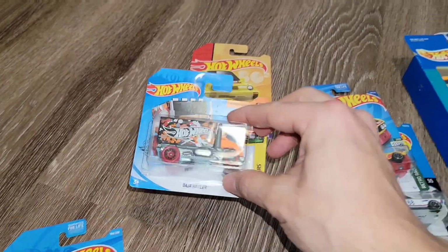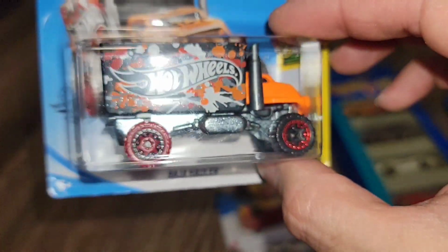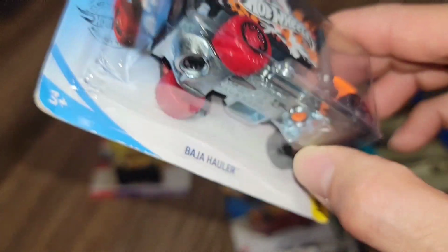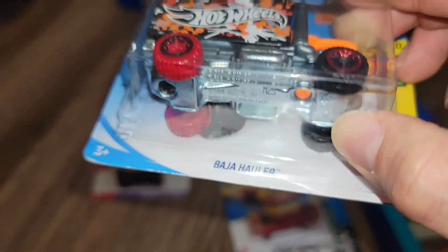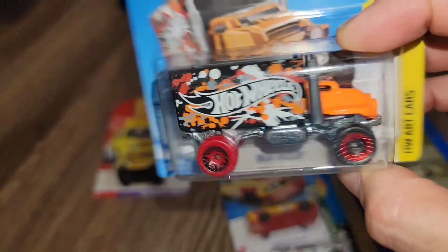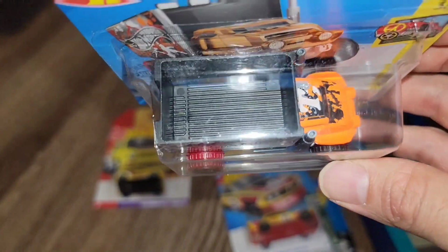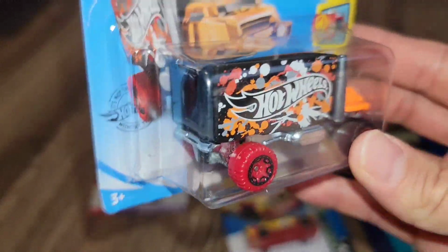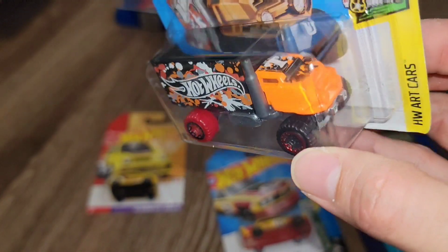And he also sent the little short card Baja Holler. Kind of hard to say, Baja Holler. I'm not sure if it's supposed to, oh yeah, I guess it is, because on the card art it does have the black wheels in the front and red in the back. But interesting casting. Rich had sent me one of these, and it actually had a closed top, I believe. This one has an open top, but there we go. Love the livery, of course.